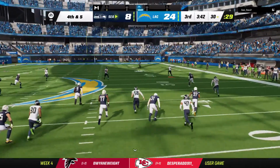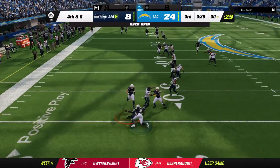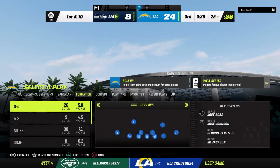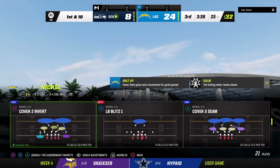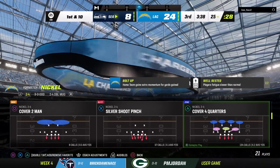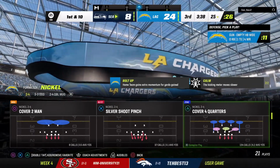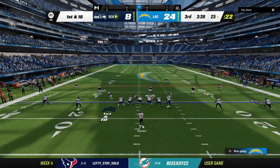On is the punter Scott here as he gets this one away. That'll be a 43-yard punt, just a single yard on the return. And they will take over 1st and 10.